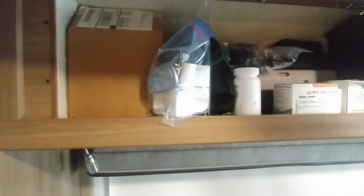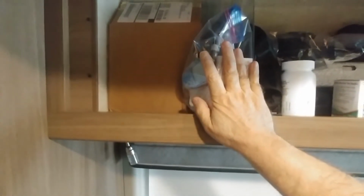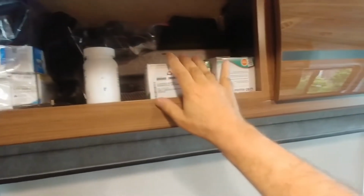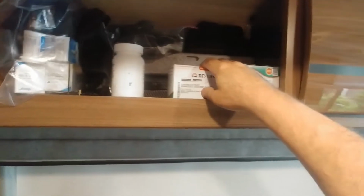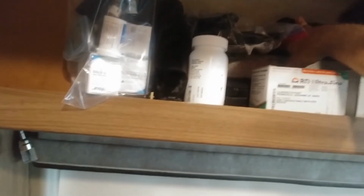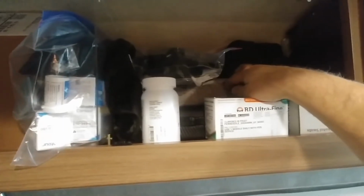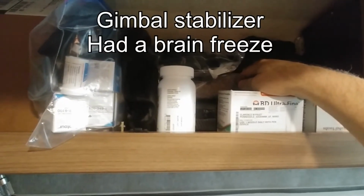On the other side, I have back here my meds, my blood sugar testing, all of my med supplies are back here. Here I have needles and swabs. Since I'm diabetic, I have to have needles for the insulin. And this is just an empty bottle for used needles. I put my toys in here. My drone is up here. My GoPro is down here, and this is just a mobile thing to make the camera not move so much.